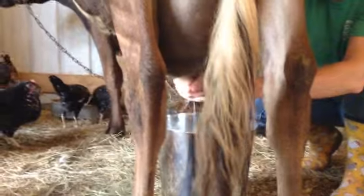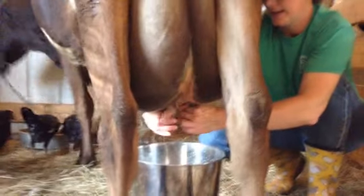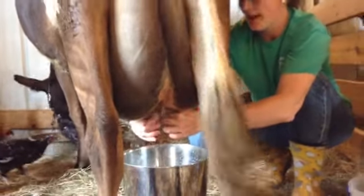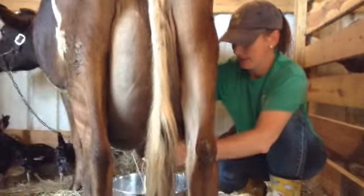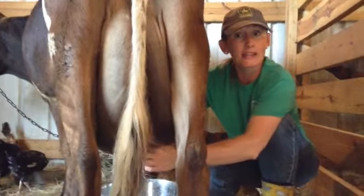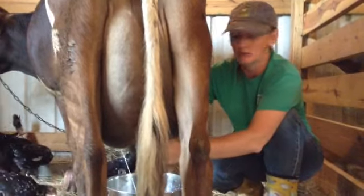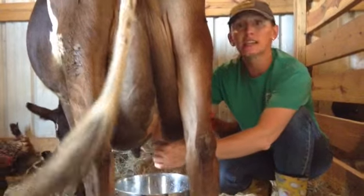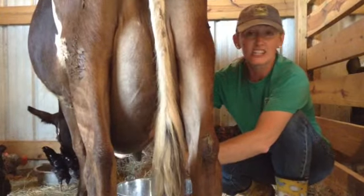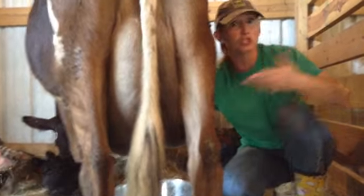We are milking twice a day. This one is really small, so I have to really curve my fingers that way. So we just do this for a few minutes, get about a gallon or so. It just depends on the morning, really. Depends on how she is, depends on the weather. But since she's come back from being bred, we do believe she's bred.